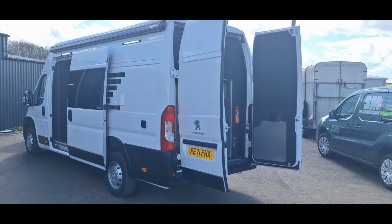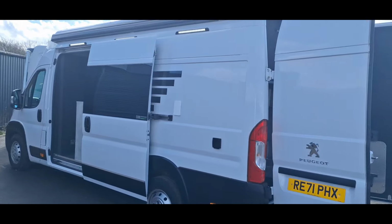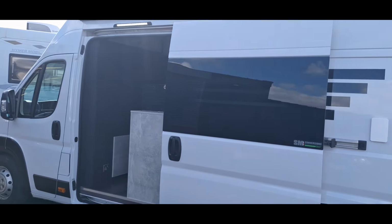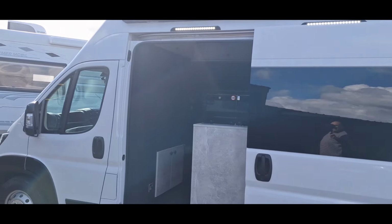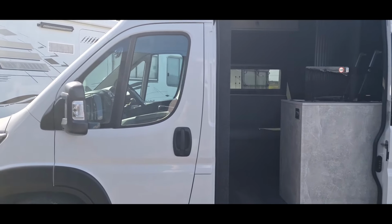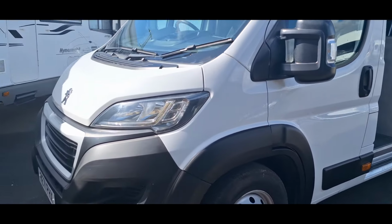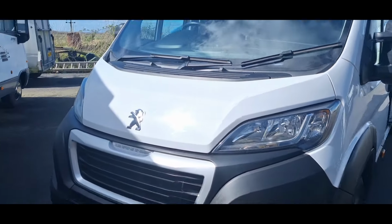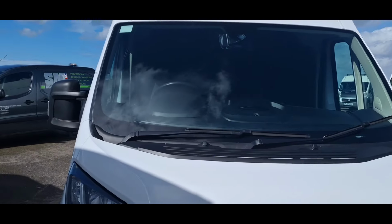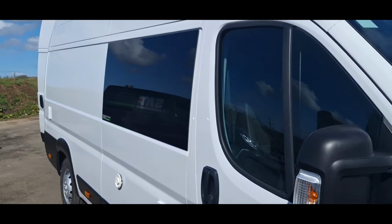It's a Peugeot Boxer high roof van. It's a 2021. And it's had a full race van conversion to it. I'll just take you outside it at the moment, and I'll show you the outside, and then I'll take you inside it. There you go, it's fully converted into a race van for motocrossing.